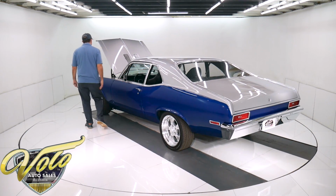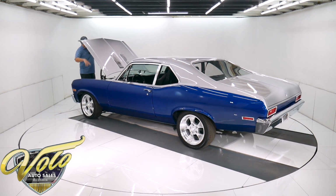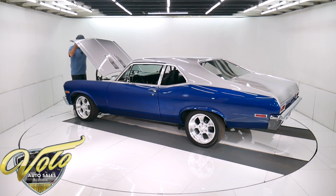So there you have it. That's my impression of this car. The upper control arms are chrome.